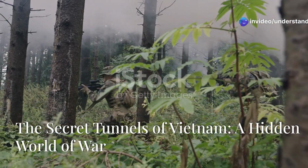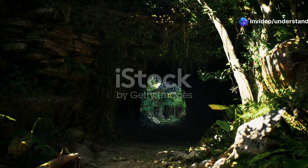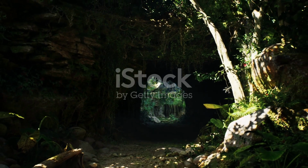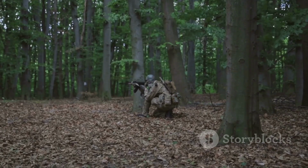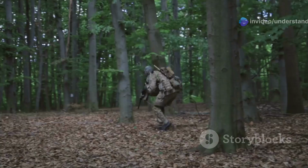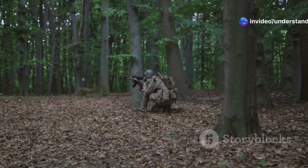Intense war sounds fade into a quiet forest. The camera slowly zooms into the entrance of a small tunnel covered by foliage. During the Vietnam War, the Vietnamese revolutionized guerrilla warfare with an extensive network of underground tunnels. These tunnels were not just simple hideouts. They were complex systems that played a crucial role in the war.